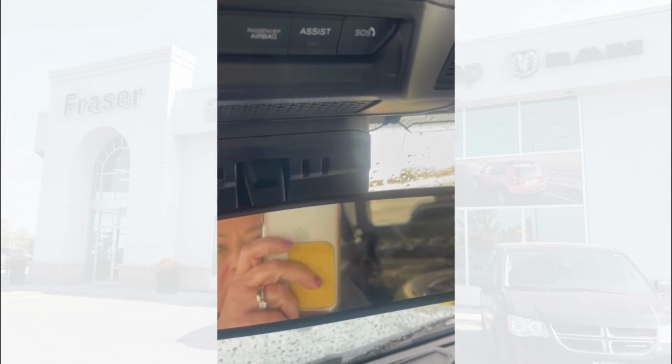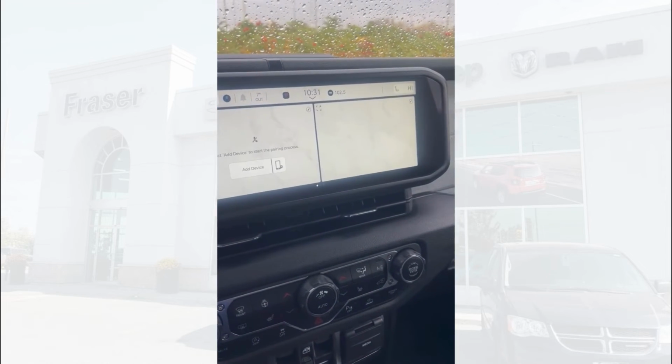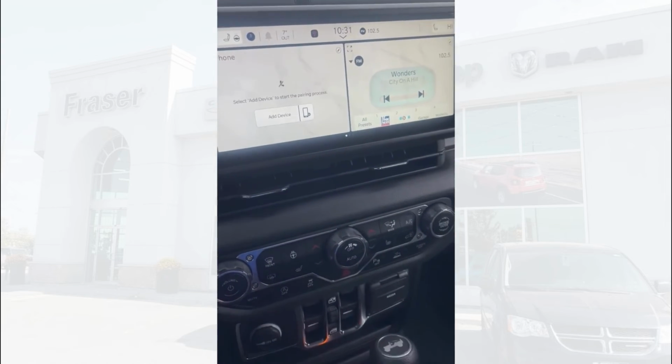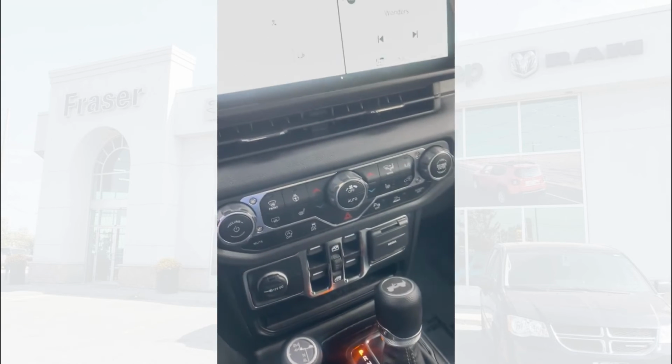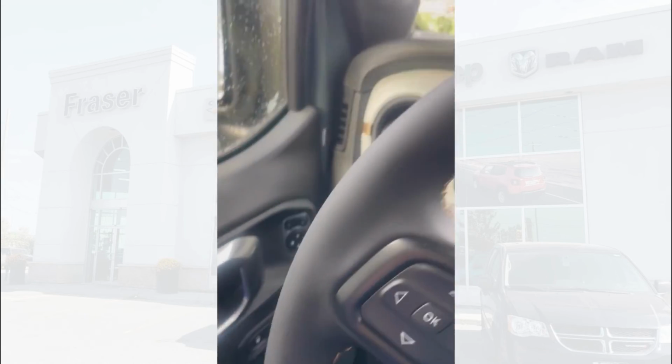So then you got your SOS and assist that you would have for a year as well. So your home screen, you can make this anything. So I just wanted to show you the difference there. But heated seats, heated steering wheel, you got power windows, power doors for sport.